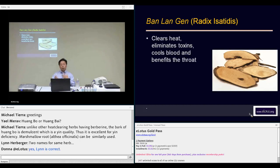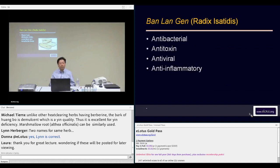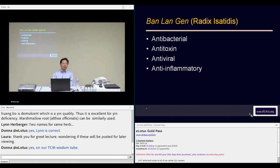Now we switch gear a little bit. We talk about Banlangen and Daqingye. Banlangen, the root, has the function to clear heat, eliminate toxins, cool the blood, and also benefit the throat. It treats the type of heat manifestation like pus, abscess, bleeding, and so on, possibly.